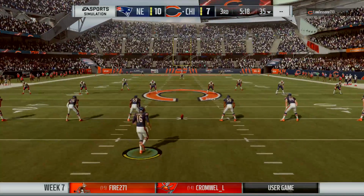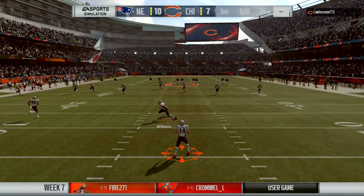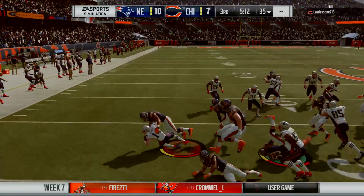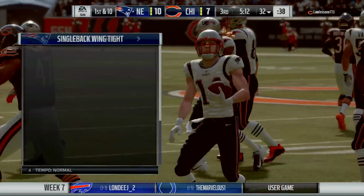So they'll get another shot on offense following that pick six, and now the kick is away. This will be fielded at the 6. Solid return, pretty good field position. They'll start at the 32-yard line.